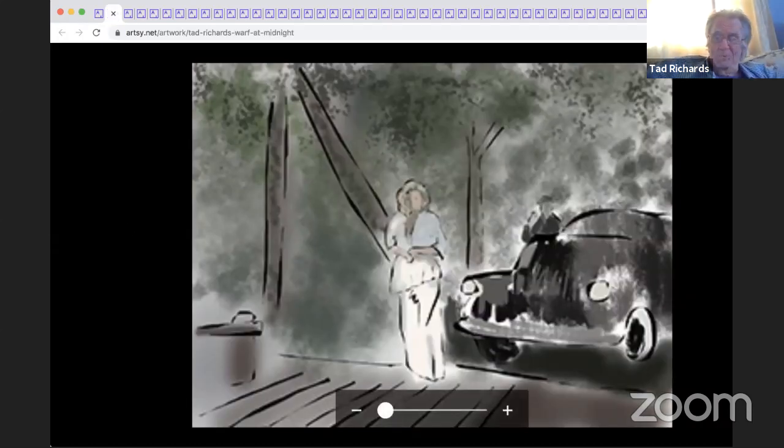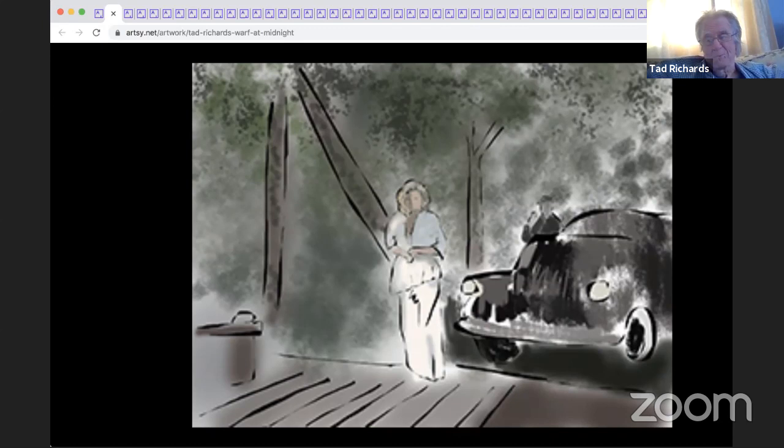This is digital art. I worked on my iPad with an app called Art Studio Pro, and I don't know why I do it. I started doing it, and I liked it, so I've kept doing it. One of the things I really like about it is no brushes to clean.